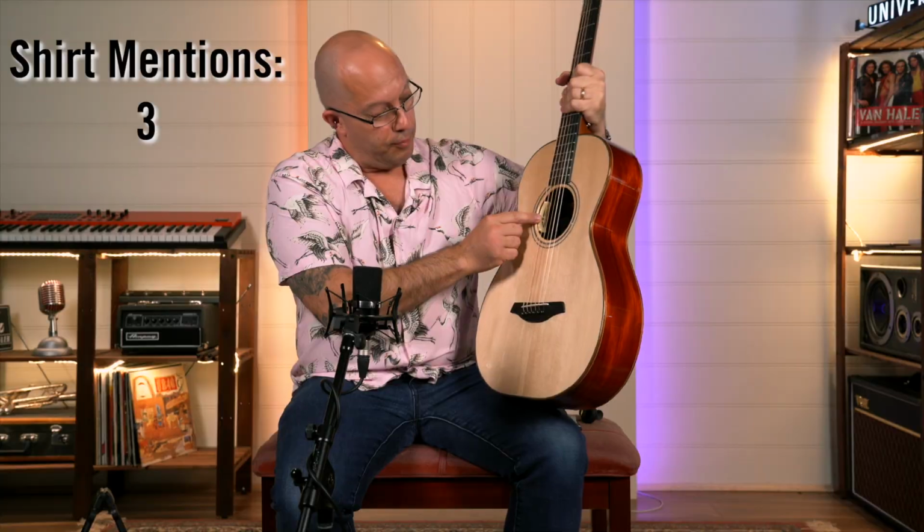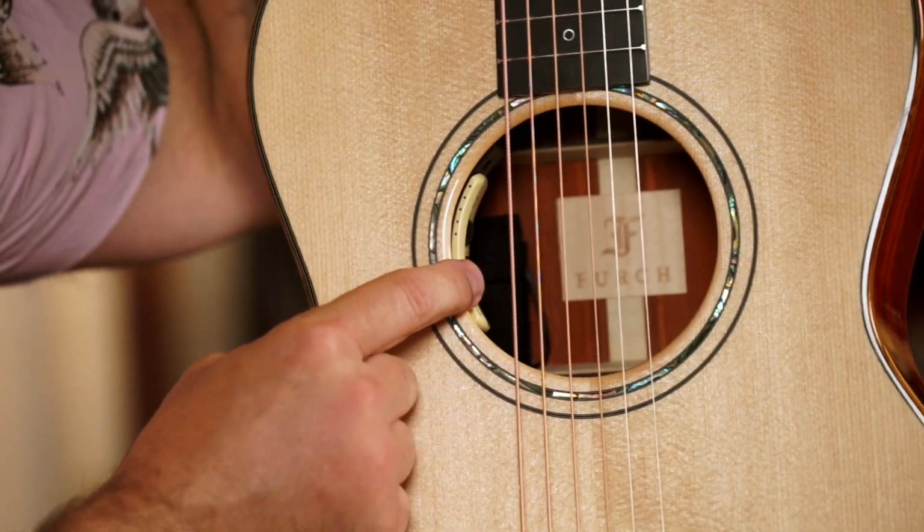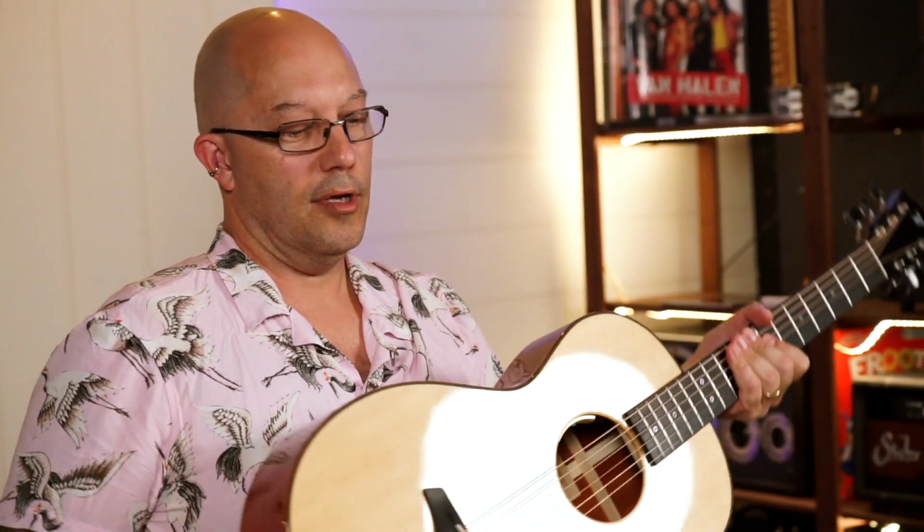Anyway, they've put the sound hole LR Baggs in there to keep it more traditional looking and simplify it without putting a hole in the side, which you can still do. And that's, again, one of the great things about Furch, that you can customize. But what a great looking and great sounding little instrument. The Yellow Series has been a big surprise.